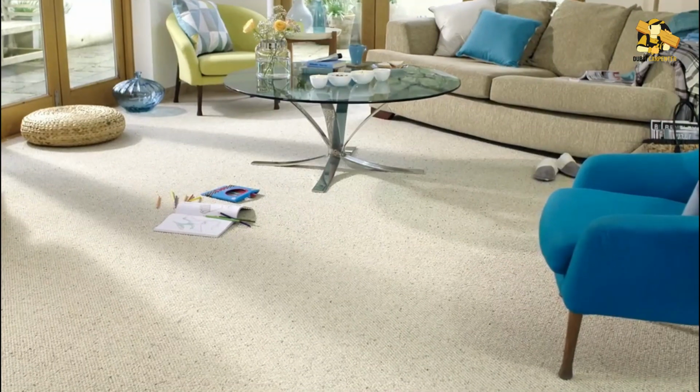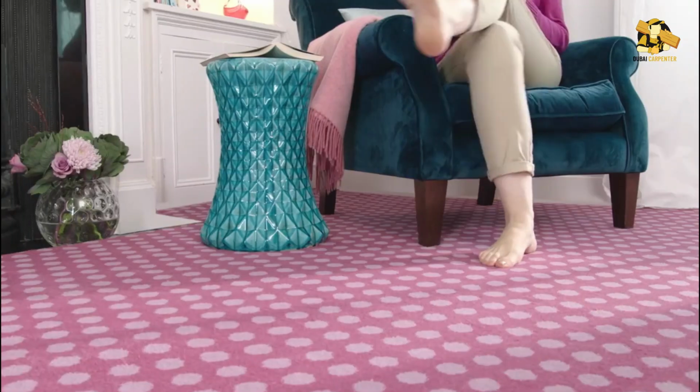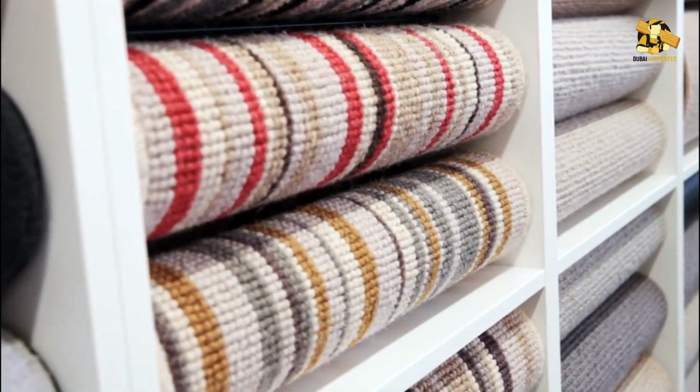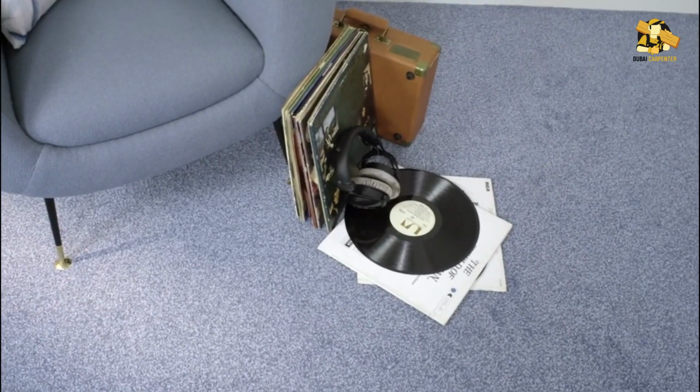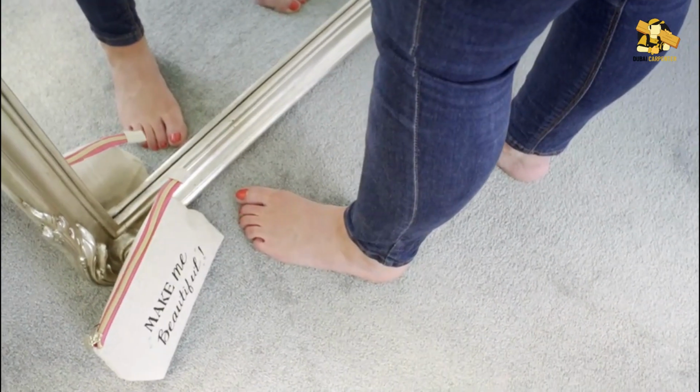Hello, interior design enthusiasts. Today, we're diving into the world of carpets for small spaces. Join me as we explore the art of selecting carpets that not only maximize style but also bring functionality to compact areas, making them feel spacious and inviting.